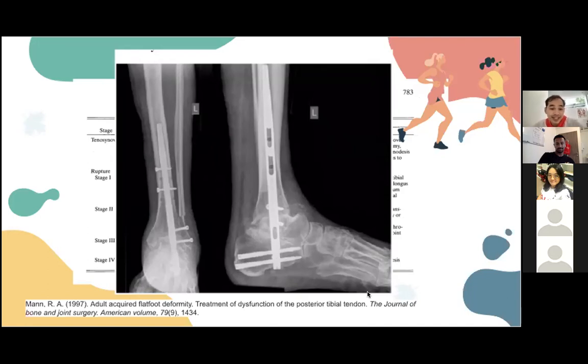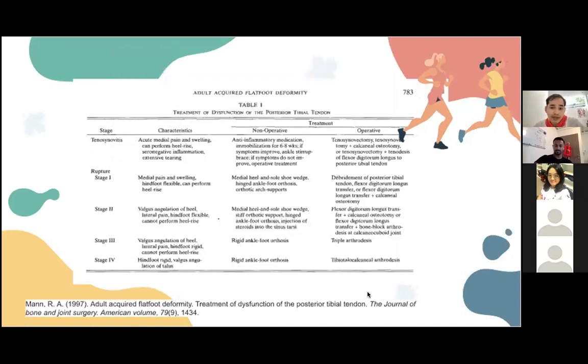tibiotalocalcaneal fusion is very expensive, and you can see from the X-rays how limited the range of motion of the ankle joint is. So with this new classification, you can see that the surgeons, even at stage one, are open to doing osteotomies to the ankle, even at stage one.